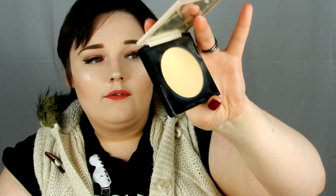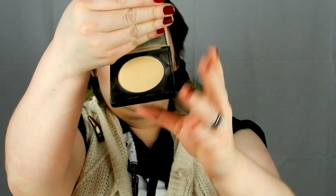I don't know if that's the same to you guys as it is to me, but that's a banana powder if I've ever seen one. I mean, there's no way that someone who has porcelain skin could use that. If I put that on my skin, I would look like a banana. For everyone who can use banana powders, that's great, but I don't think that's ever going to work for me. I could never use something like that.